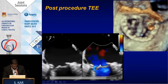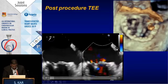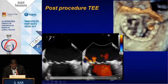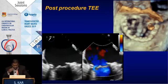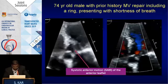There's only one small medial jet. This lateral jet is completely gone. And over here you can see there's actually two clips, one over here in the middle and one on the side, and an adequate orifice. So you can see that even with multiple jets, you can actually use a MitraClip procedure.